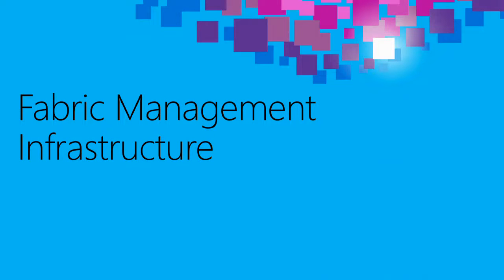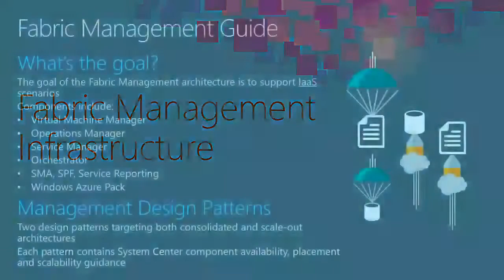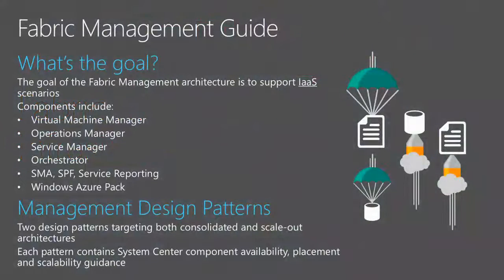So fabric management infrastructure, again, is really focused on our System Center space and Azure Pack. And it's important to understand the goal that we were trying to drive with this. Fabric management is about managing the fabric, one or more fabric clusters, and it uses a lot of components of System Center. But one of the key questions, and I got it literally hours before I came in, is that there are some components that are missing.